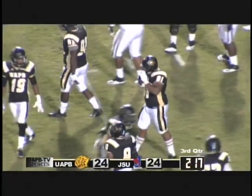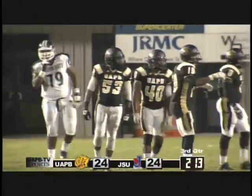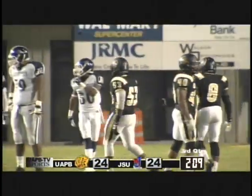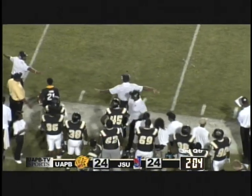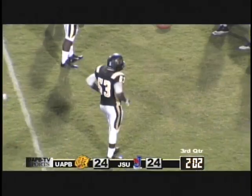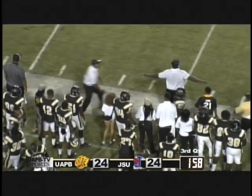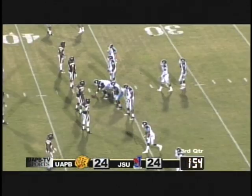Coming up with the big sack, trying to get his number there. That was 53 for the Golden Lions. That's John Trail Lockett, Lockett, Jr. out of New Orleans. He's a redshirt junior, and he has a brother who once played with the Washington Redskins. He's come from a very talented family, but he's only about 6 feet tall, but he's got some speed coming off the edges there. Loss of 8 on the quarterback sack.